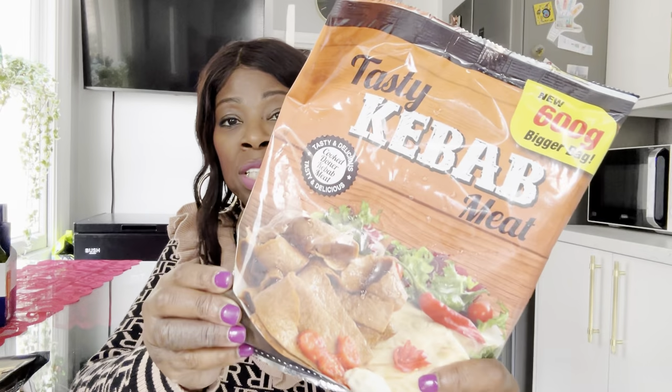And I buy two, it feeds a family of five, and I think they're £1.50 each, so that's £3. You probably buy a pita bread for another pound, a couple of pounds to feed a whole family with salad, and it's a very healthy meal. These are the best. You guys need to pick these up.